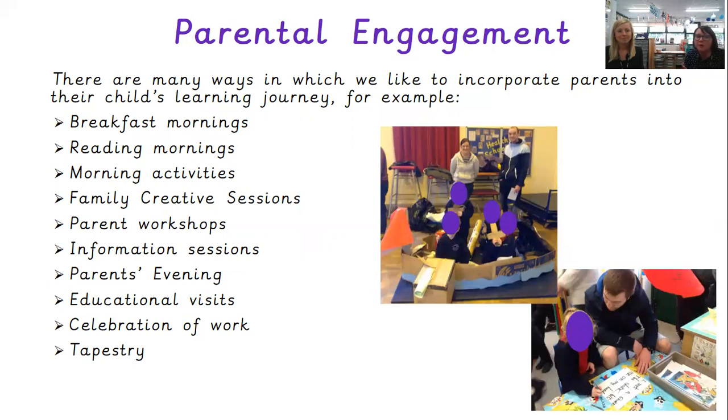So, for example, we encourage you to come in and have a breakfast morning with us. And these have always been really successful. We'll often have an activity on the board, and you'll share a story with your child, for example. You'll share some breakfast, and it's lovely. And the children really appreciate it.